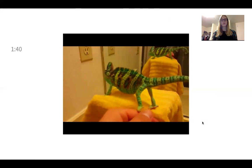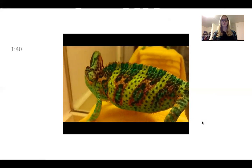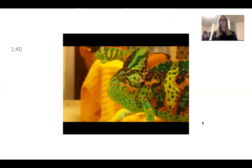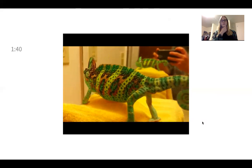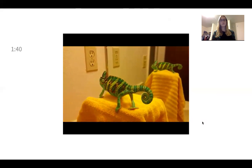And then with color displays, the dots on the side of his body got significantly darker, while underneath those spots, it's getting a little brighter, more yellowy. He also has kind of a sac under his mouth that he's filled up with air, make himself look very impressive.